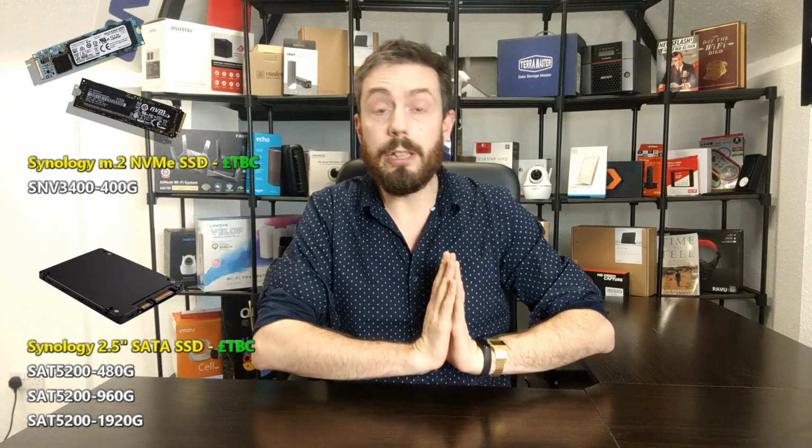Now, whether this is going to be rebadged SSDs or they're going to be heavily involved in the manufacture, I don't know at this stage. But the evidence I'm getting points to the fact that it's going to be 2.5-inch SSDs and NVMe level SSDs. First and foremost, I think it's pretty clear that much like Synology branded memory and Synology branded network interface cards, their own range of Synology branded SSDs will almost certainly be just for caching.